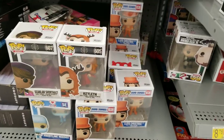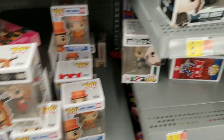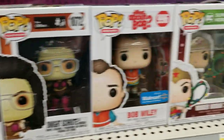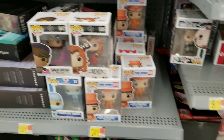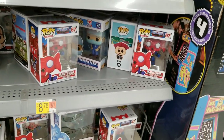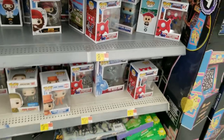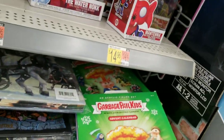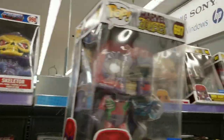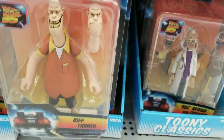Alrighty, I can talk now because that GameStop was packed. I am back at Walmart. See what they have. Mode 2, Frontline Heroes. What is this? Yeah. That's cool. These Toonie classics.